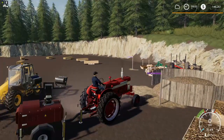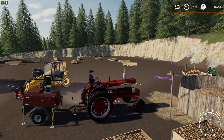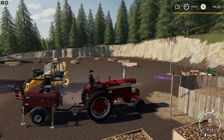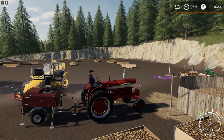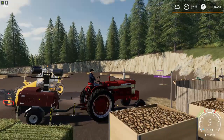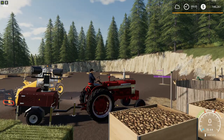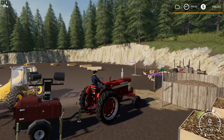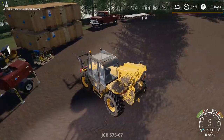Just in case, I don't know how long I'm going to be up here, so having some extra light out here might just be a good idea. Okay, that'll be good for a little while.